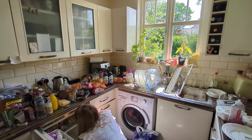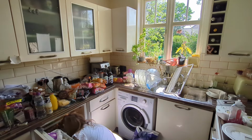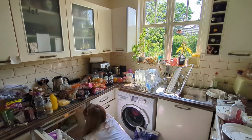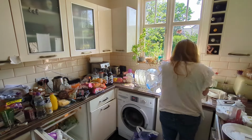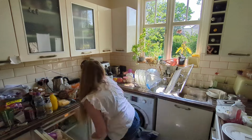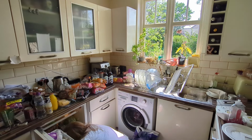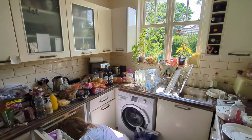Also this week I've not bought any fish or any meat because my freezer is absolutely jam-packed full. So I decided not to buy any fish, any meat or any meals for the freezer. But then I failed to get myself an ice cream. I thought I'd got myself an ice cream and I didn't buy any.